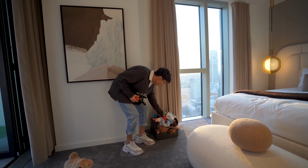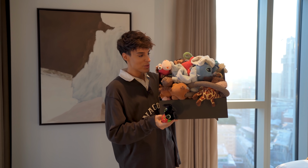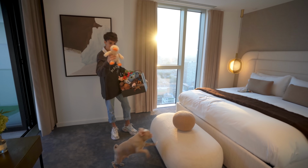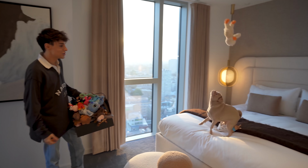One of the most essential things in this bedroom is literally 50 kilograms of Salem's toys. I swear this is so heavy. Every single one of them has a different name. He loves Peter Rabbit. This is Mr. Duck. Yep, which is also a favorite.